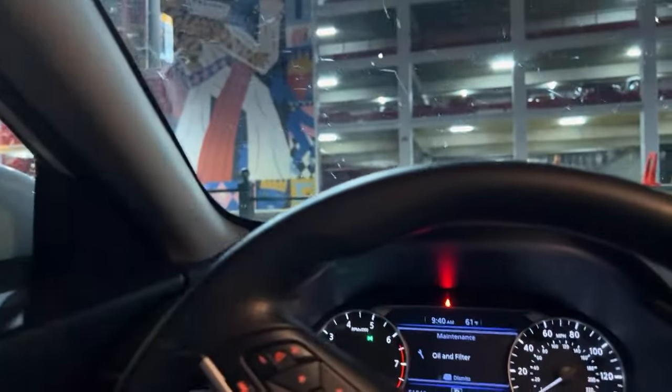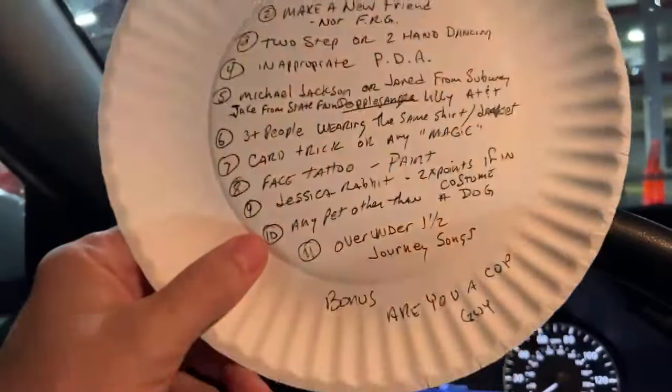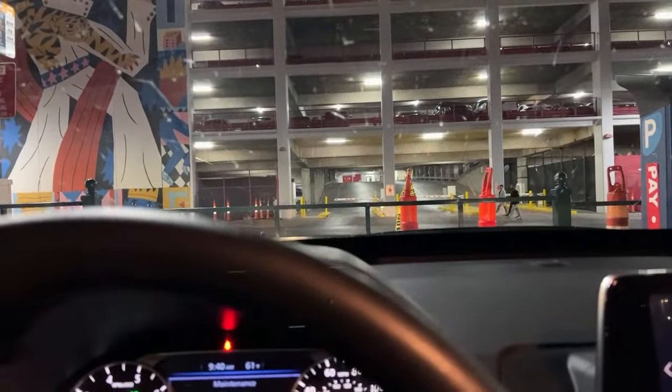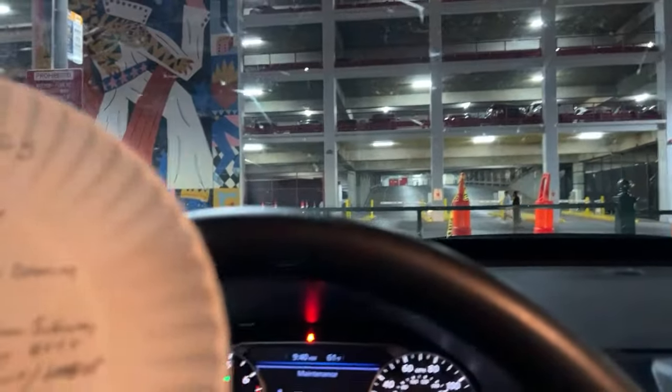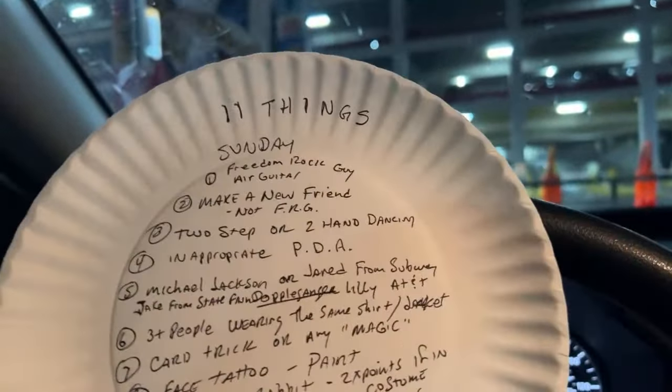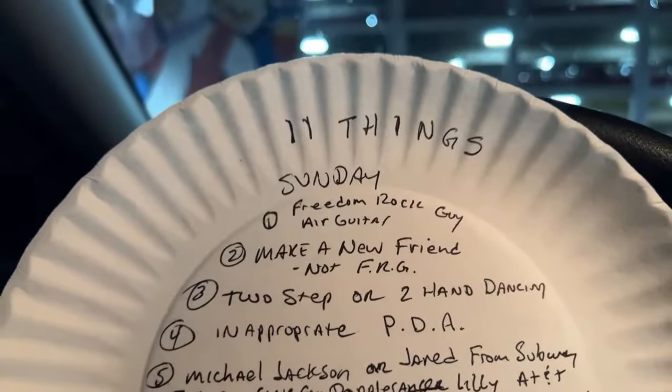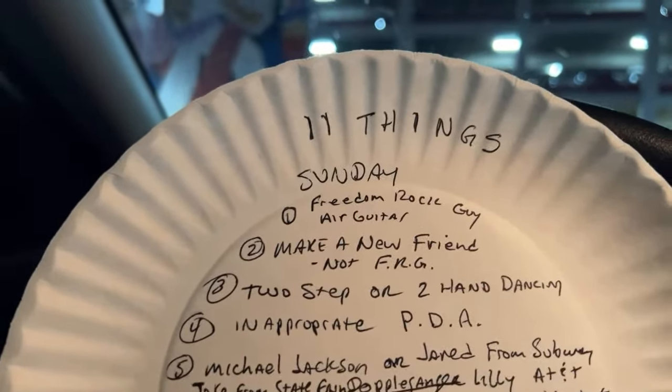Here we go. I'm gonna pull this back and let's go over 11 things on a paper plate tonight, what we're looking for. If you're new to the channel, periodically we come up with 11 things on a paper plate to look for, kind of a scavenger hunt, some people call it, kind of like our own little version of bingo. But for Sunday night, our 11 things include a Freedom Rock guy, the air guitar guy. That's number one. Number two is make a new friend.